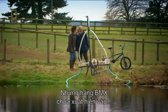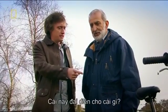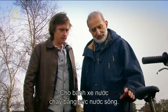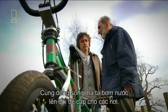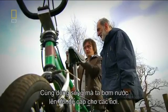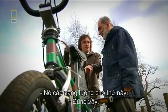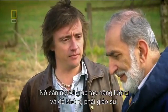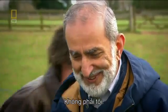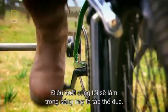It is. Well, hang on, they didn't have BMXs in 1206. 1206, yes. They didn't have BMX bikes. So what's that here to represent in this? This actually represents the water wheel that was driven by a river. So the same river that supplied the water that was going to be pumped uphill to distribute to towns and villages actually supplied the power to do that. Exactly. And I'm guessing that has to be pedalled by somebody, and I'm guessing you're not doing that, Professor. Oh, no, thanks very much. Okay, I'll do that. The last thing I was expecting this morning was a workout.